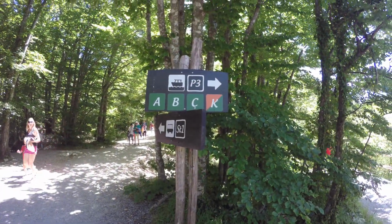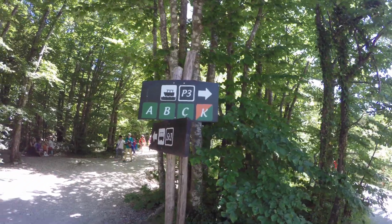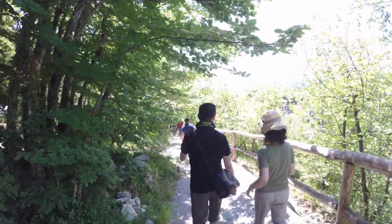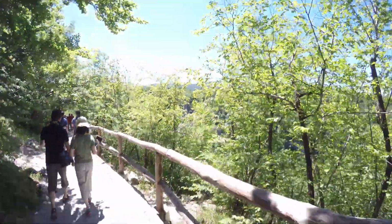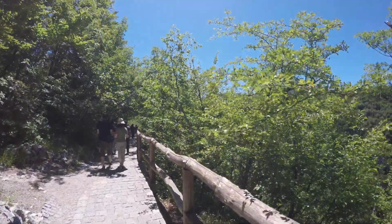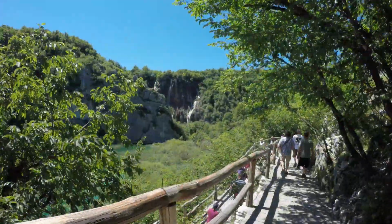Different little letters that you follow, A, B, C, K. One includes a bus ride and the boat ride, and the other one is just walking.